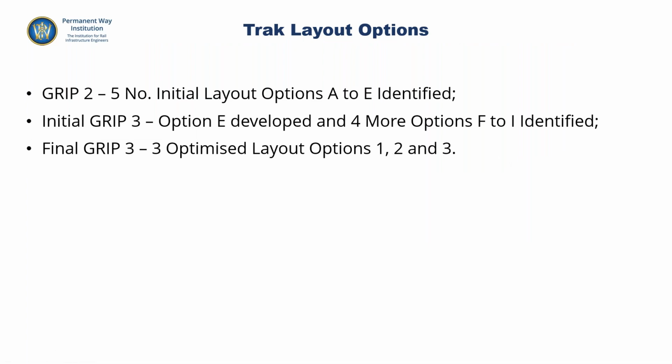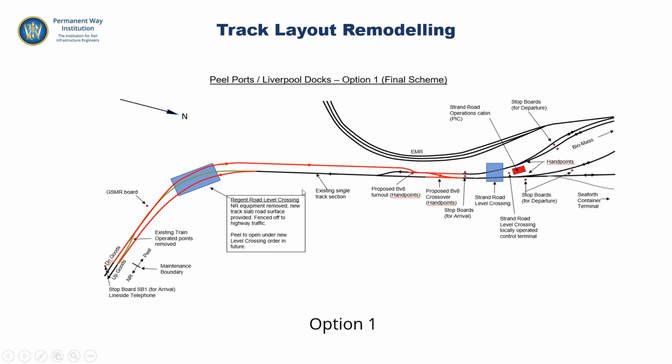Right, so during the optioneering, GRIP 2, 5 initial layouts were identified, options A to E. During GRIP 3, option E was developed and another 4 options were investigated. For the final GRIP 3 option selection process, 3 optimized layouts were considered. Before we got to the end of GRIP 3, we'd actually whittled all those other options down to 3 preferred options. These were labelled options 1, 2 and 3. So this schematic here illustrates these options.